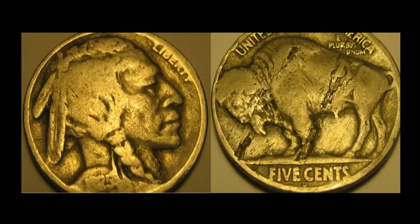Okay, so here's another lamination. Buffalo nickels, we all know, had an enormous amount of annealing issues back in the day when these things were produced. Laminations were par for the course. Probably 25% of the entire run had laminations on it. However, this is a 25-D, somewhat a little tougher date. All the laminations are on the reverse on this particular one.